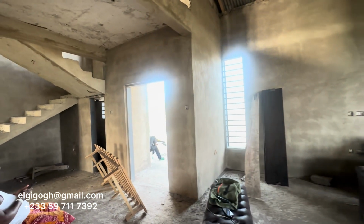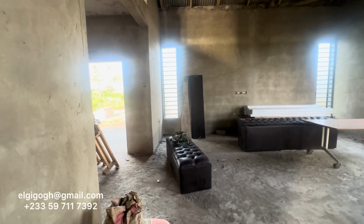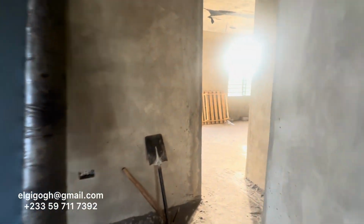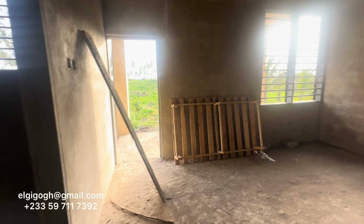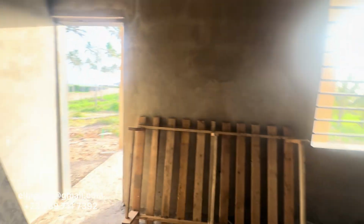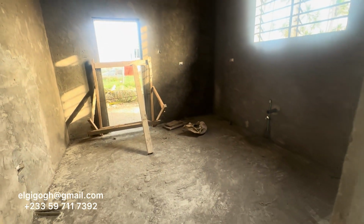So let's have a quick tour of this 5 bedroom house. I know some of you are curious. We haven't done a proper tour of it. So this is the living room space, and from there, this is the dining, which is located almost at the back of the house. So this is going to be your dining area, right? And then you have a porch outside there. We'll go there later. So this is your kitchen, which also has another opening here. It also has a porch there.